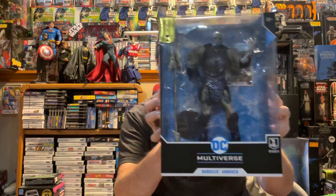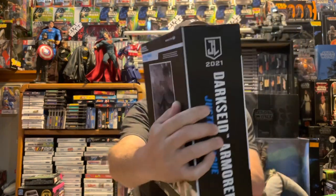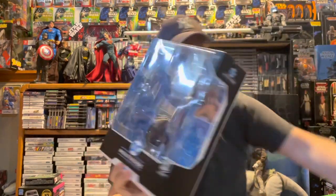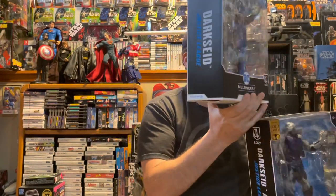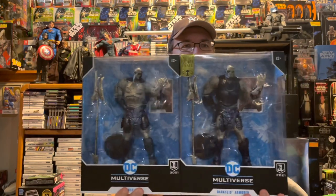And last but not least, this I have been looking for now for a few weeks. I've mentioned it several times in my videos, and my buddy Jim hooked me up with this. He found it, and he basically sold it to me at cost plus shipping. Can't turn that down. So it is the Armored Darkseid. This is an awesome, awesome looking figure. So just to compare the two, so yeah, it's definitely pretty cool.